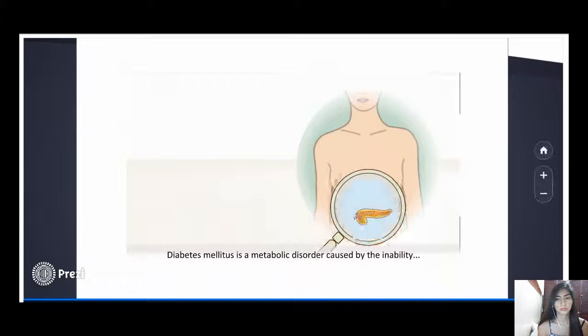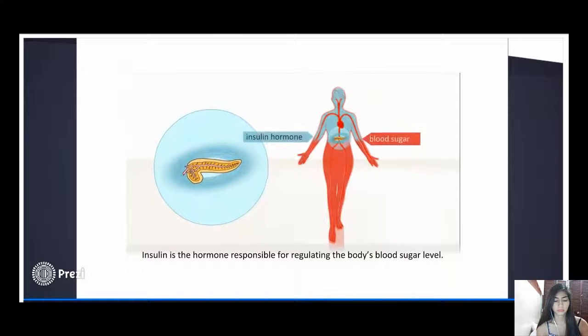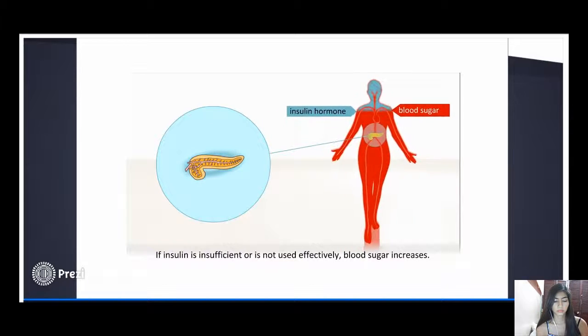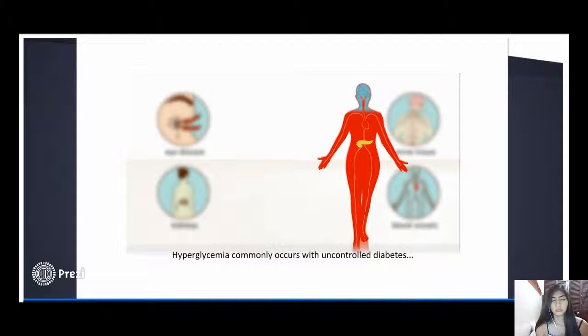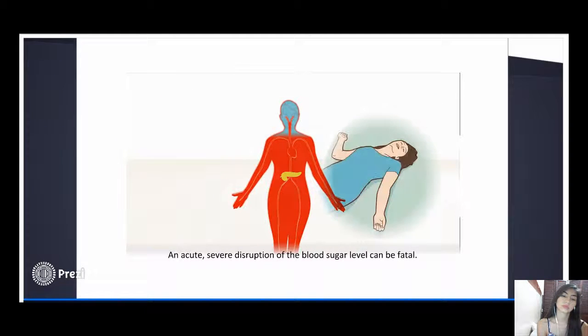Diabetes mellitus is a metabolic disorder caused by the inability of the pancreas to produce enough insulin for the body, or when the body fails to use insulin properly. Insulin is the hormone responsible for regulating the body's blood sugar level. If insulin is insufficient or is not used effectively, blood sugar increases. This condition is called hyperglycemia. Hyperglycemia commonly occurs with uncontrolled diabetes and can lead to damage to the eyes, kidneys, nerves and blood vessels. An acute, severe disruption of the blood sugar level can be fatal.